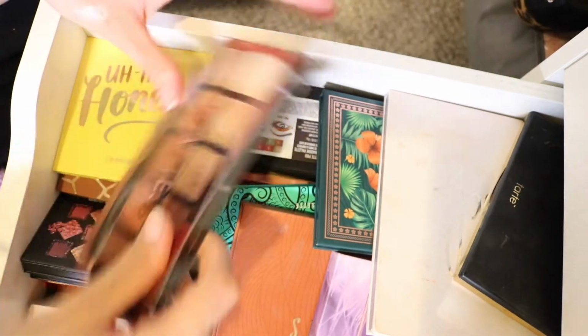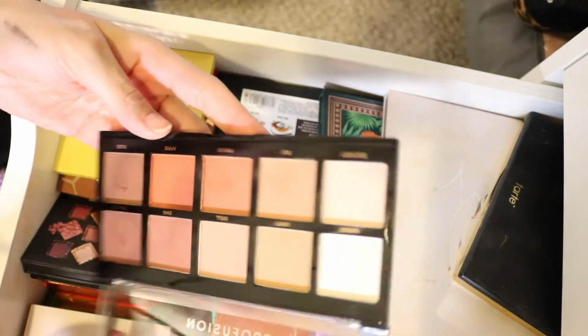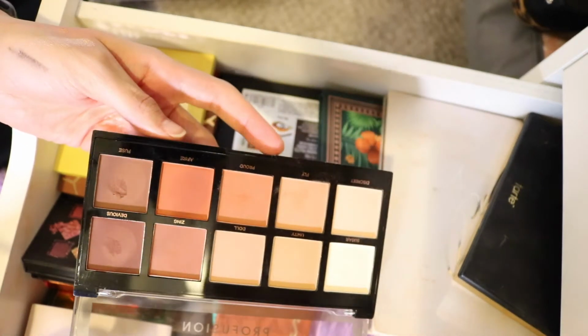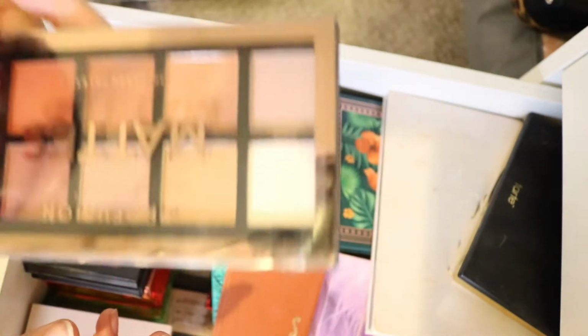Moving on to this little guy right here. This is so good. This is the Profusion Mattes palette. These are all mattes. Again, it's pulling a little bit brighter on camera, but I love this. I'm not getting rid of this. This was $5 and they blend really, really well.